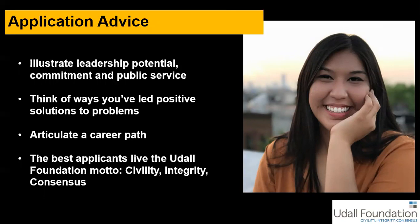So really talk about any leadership aspects that you have in terms of different organizations you may be involved in on campus, or even some things that you're involved in outside of campus that show you are a strong leader, as well as your commitment to public service or the environment as a whole.